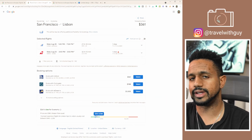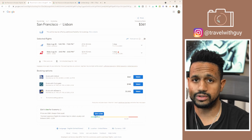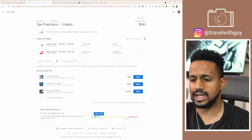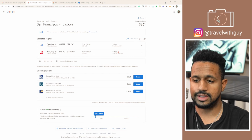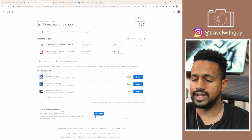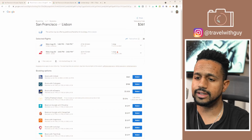So we already feel pretty confident that we're getting a low price, but Google's also going to do some of the analysis right here for you and tell you how much of a deal you're usually getting. And it's telling you right here, this flight is $580 cheaper than normal. So if you're flying from San Francisco to Lisbon, then you know you're already getting a good deal there. So that's one of the last things I always look for before booking, to make sure that I'm getting a good deal. And then finally, booking the flight itself.